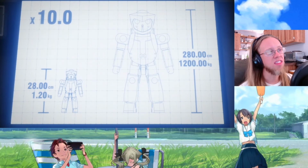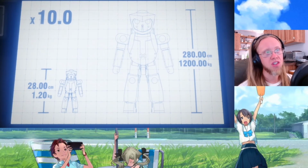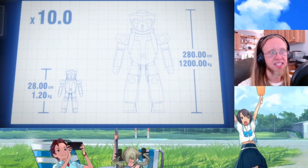Okay, so the Tanegashima machine at regular size is 28 centimeters and weighs 1.2 kilograms. So, yeah, 10 times that to make Gunvarel, we get this diagram. 280 centimeters and 1,200 kilograms of weight. Wow, that's quite heavy.